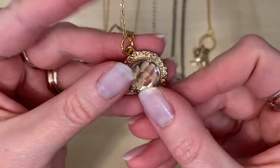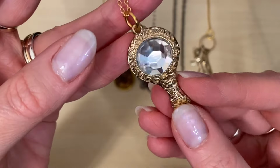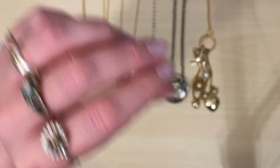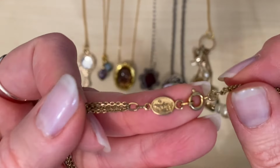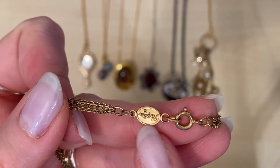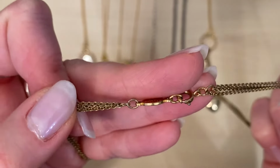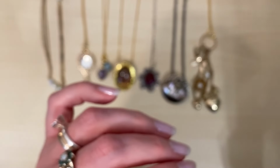And then this was also on the charm necklace, but I thought that would be fun, maybe a teenager might like it. Just popped it on its own. And do you remember the Napier necklace that had the broken clasp? It was just missing a hoop, a jump ring basically from here. So I've taken one off another broken vintage chain just to match the colour, and that's now wearable again. Just needs a little bit of a clean, I haven't done that yet.